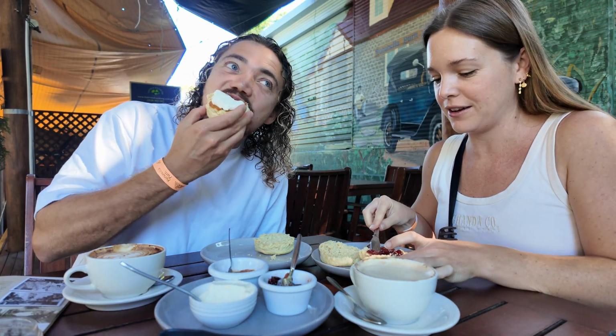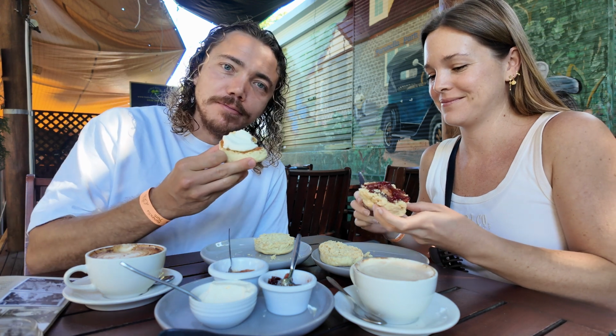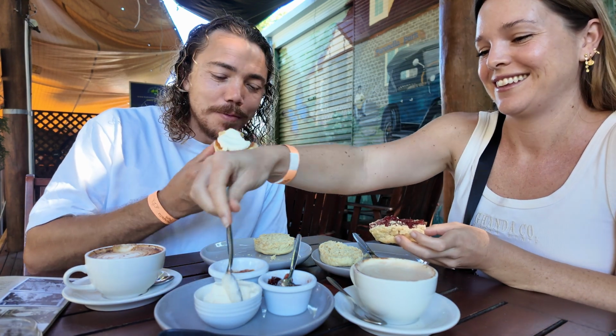These are freshly out of the oven, just warmed up in the microwave. I love a scone. He does. He loves a scone. Alright, so we've had a coffee and some delicious scones, very good scones. We're now waiting for the 10 o'clock tour to start.